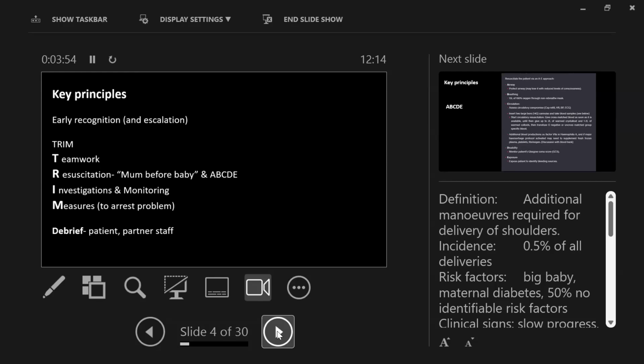Again, just think of first principles. I use the TRIM acronym. So TRIM standing for T for teamwork, R for resuscitation, I for investigations and monitoring, and M for the measures to arrest the problem.